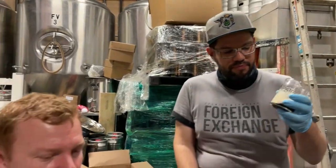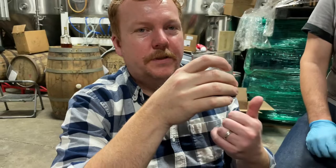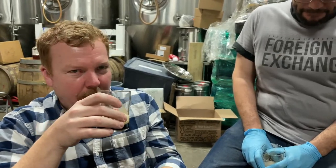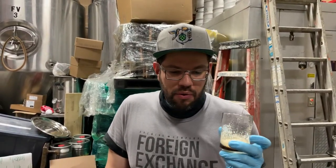Yeah, I agree. I think the flavors follow the nose. Everything's a little more subdued, but it hits all those points. It's got that coffee roast. It's got creaminess. It's got the right body. If I was going to have one of these, this is the one that I would want.